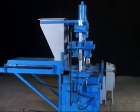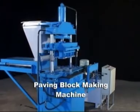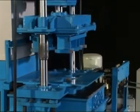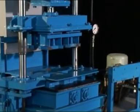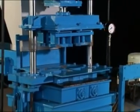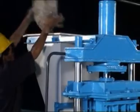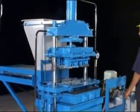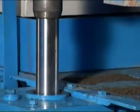The universal paving block making machine is based on the principle of vibration and compaction, which gives high-strength blocks. Various models are available according to the required output. The base plate is placed under the mold and the material is fed in the mold with the help of a hydraulic drawer. An extra drawer for face layer can be provided.